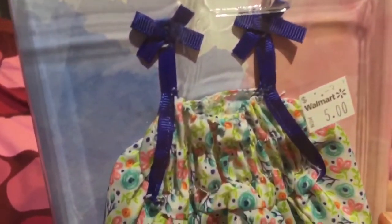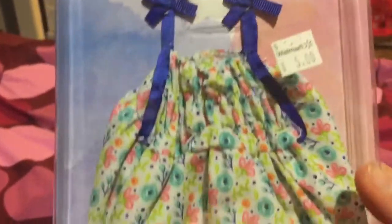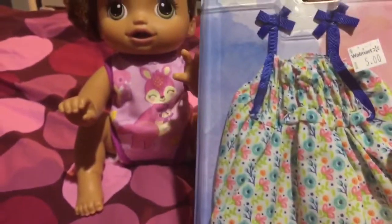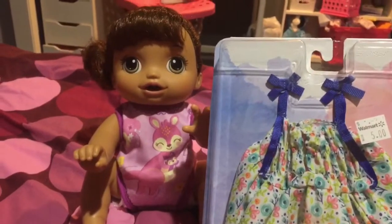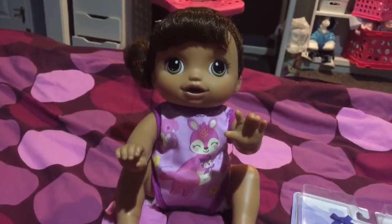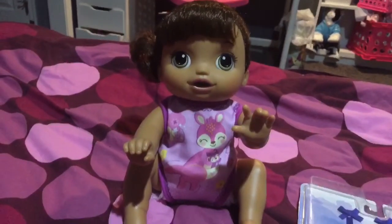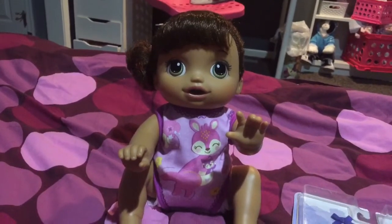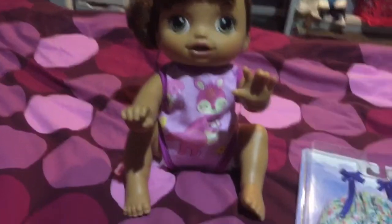It has little blue ribbons with bows, and it is also covered in flowers, which looks super cute. I want to try it on her. Also, I'm going to tell you her name. Thank you all for the suggestions. I decided to name her Amelia. So this is baby Amelia.